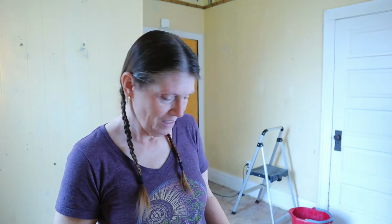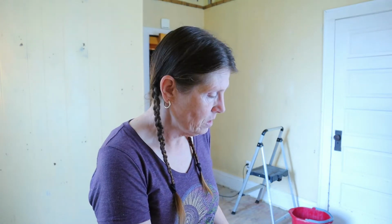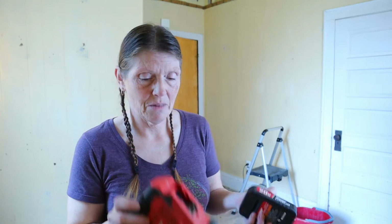Ah! Did it break? No, it's safe. My battery died, the sander. Just want to pirate the one from the drill. So I buy the same things, so they all mix and match.